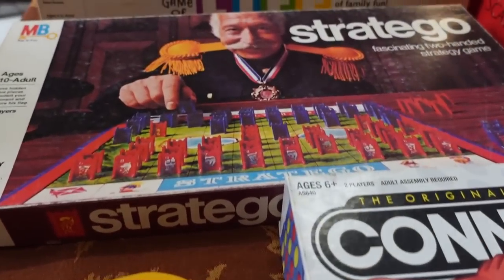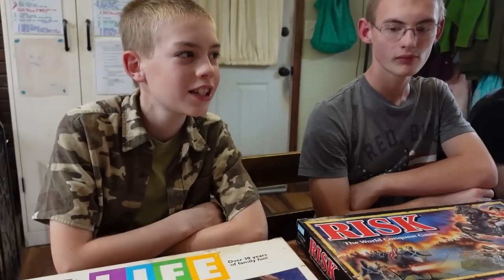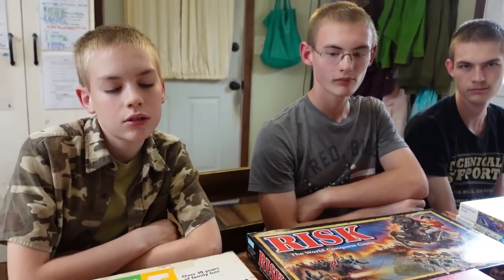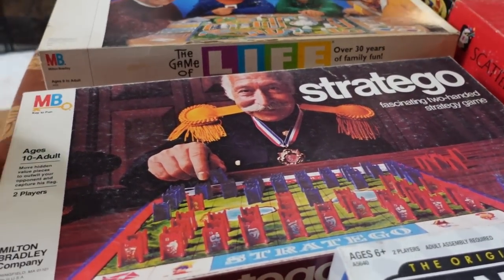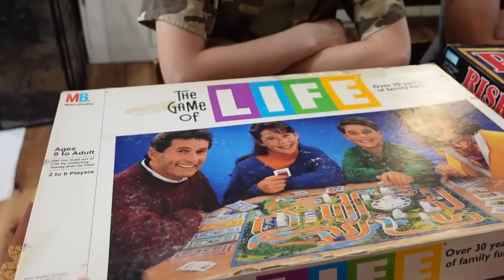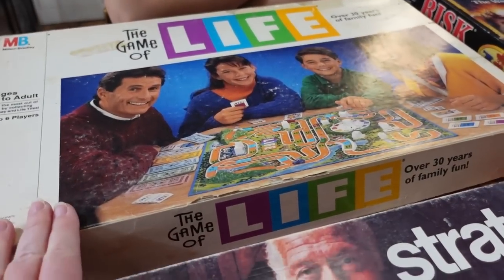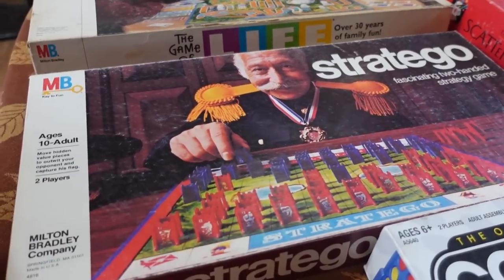Is this Stratego or Stratego? I'm not sure how to pronounce it. But obviously ours is an older version. I think Shawn came into our marriage with this, and maybe with this. But either way, the Game of Life and however you pronounce this one, we love these.